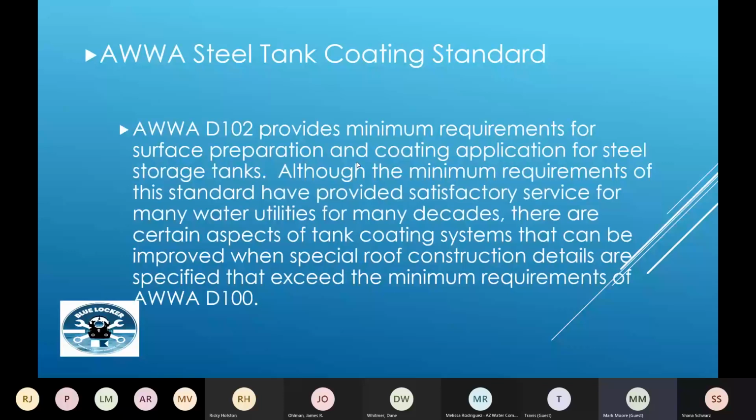So we're going to talk next about some of the things that you should upgrade. The AWWA coating standard. Now these guys actually have upgraded their standard a little bit. AWWA D102 provides minimum requirements for surface preparation and coating application for steel storage tanks. Although the minimum requirements of this standard have provided satisfactory service for many water utilities for many decades, there are certain aspects of tank coating systems that can be improved when special roof construction details are specified that exceed the minimum requirements. So let's go ahead and show you a couple of these.